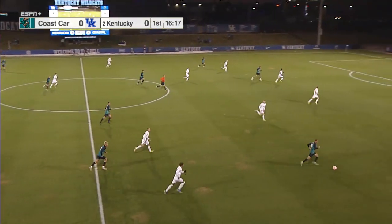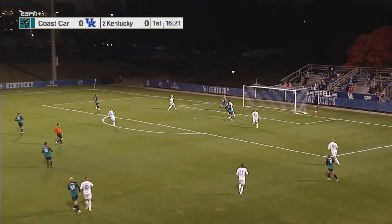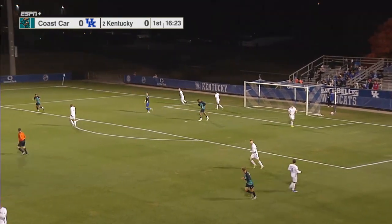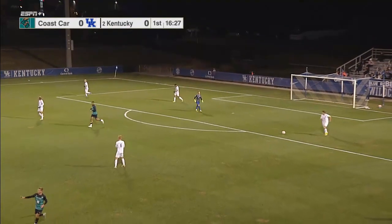Kentucky's taken three shots, got one on goal. Coastal with two shots. They haven't gotten one on frame. That a long lift. And Noah Glorioso, maybe getting a bit antsy.